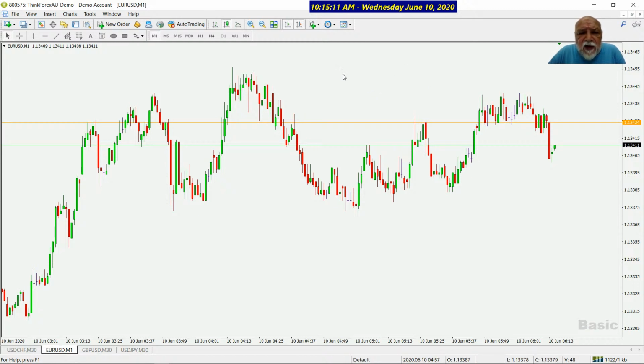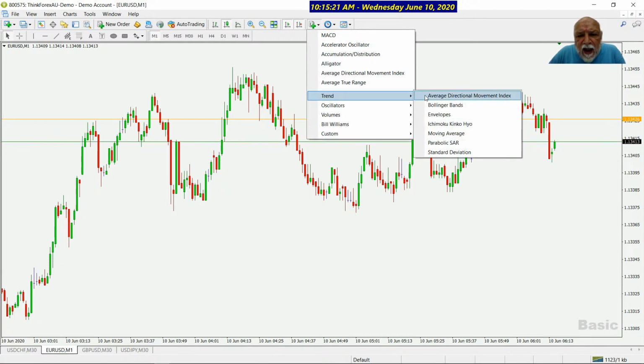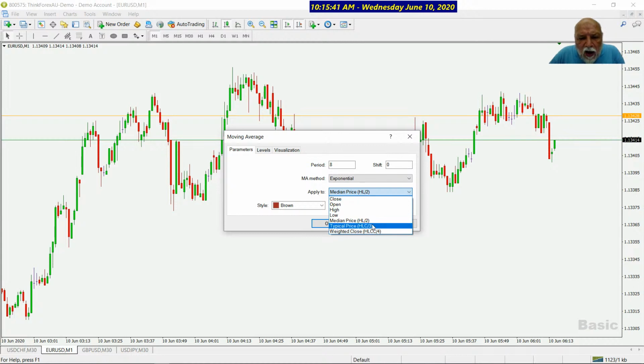So the first thing we do is go up here to our indicator list, click on the indicator list, and I'm going to go down to trend and pull up a moving average. Okay. So the first moving average is going to be an 8 period moving average. You see that's been put in there. Then it's going to be exponential, and we're going to base it on the typical price, which is high, low, close divided by 3.